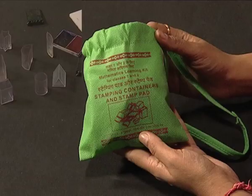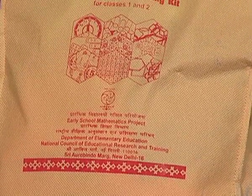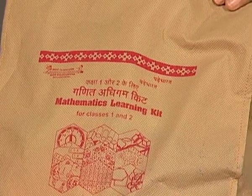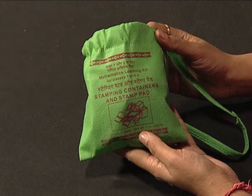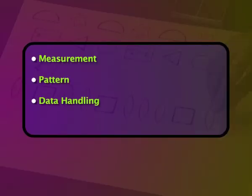And sharing can take place when they are provided with learning material to explore and play with. To provide a lively environment in the classroom, stamping containers and stamp pad have been included in the mathematics learning kit developed by NCERT for the young learners of classes 1 and 2. With the help of this learning material, many mathematical concepts of early grades can be learned. Various activities on measurement, patterns, data handling, and shapes can be conducted.